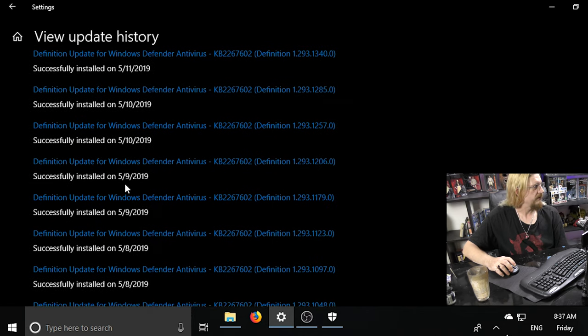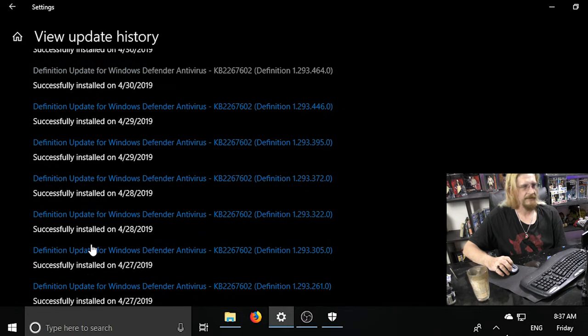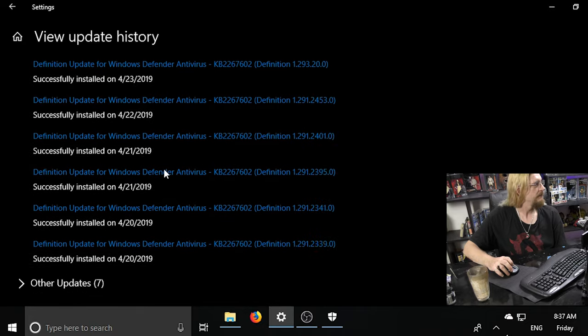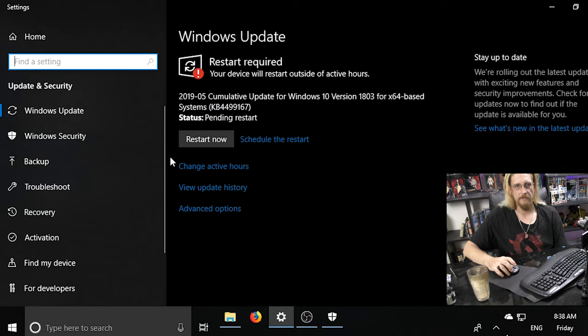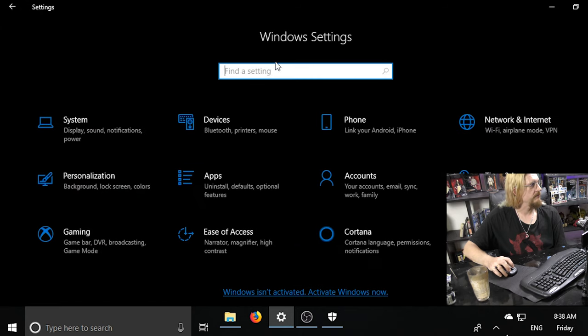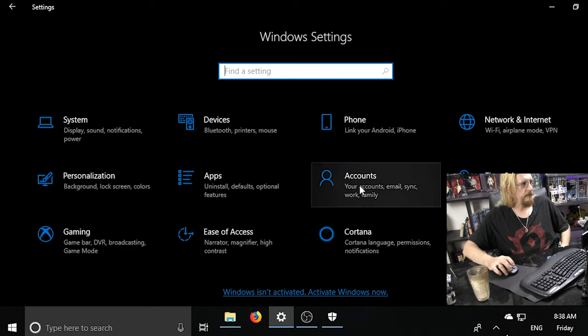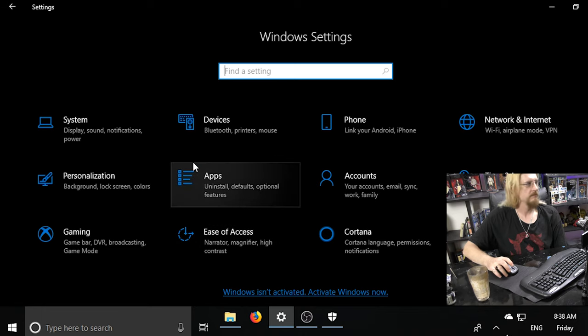So none of it matters if it says failed, it's always just going to have caught up with itself. It might have failed one day, and then by the next day there was just another numbered one of these out, so it just went to that instead of using the old one. So that's all just taken care of. As I said, basically nothing outside of Windows, outside of the settings on your computer and on your tablet, you never really need to worry about. That's got you.